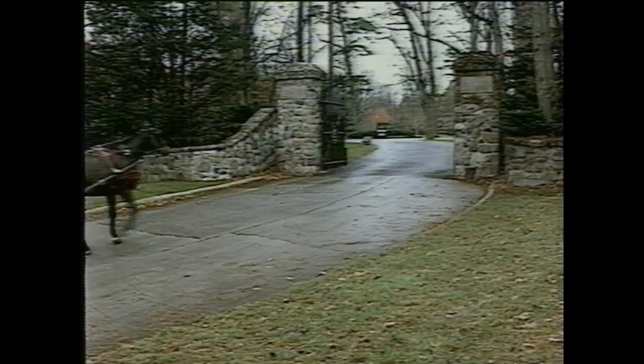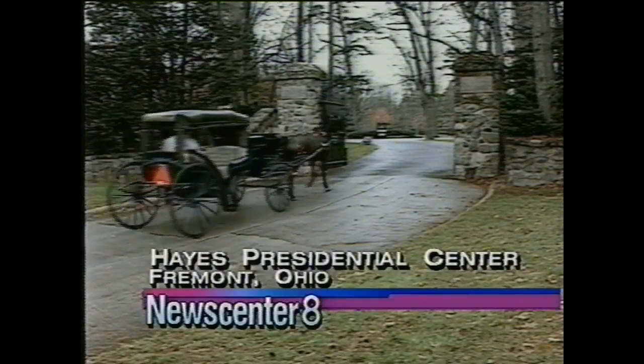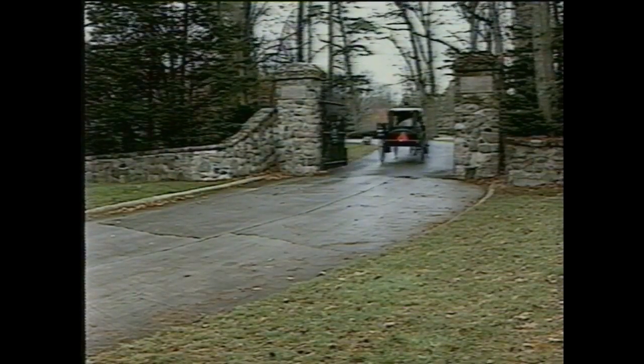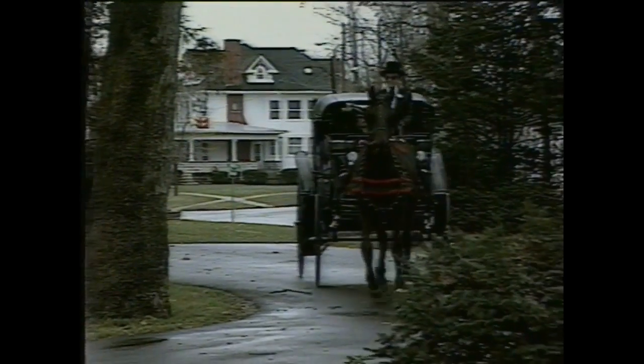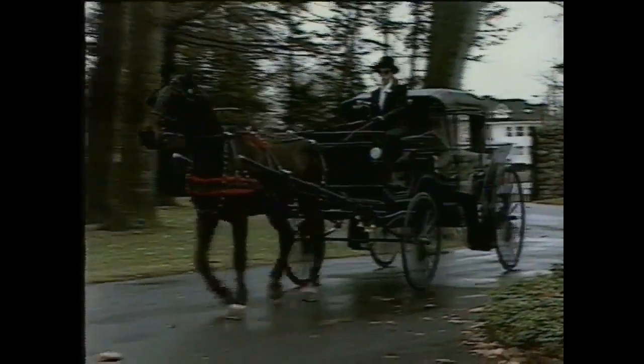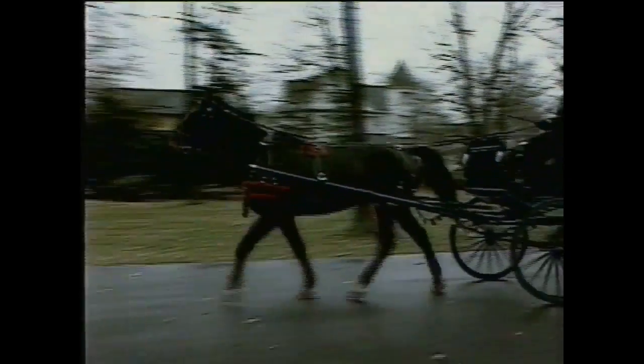If you'd like to experience the splendor of the holidays as they were celebrated a century ago, then come to the Presidential Center here in Fremont, Ohio. This is the lovely estate of our 19th President, Rutherford B. Hayes, and weather permitting, you can take a horse-drawn carriage ride around the grounds.